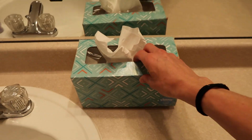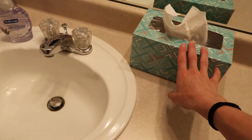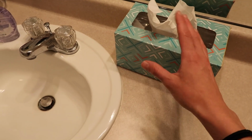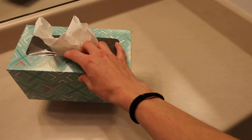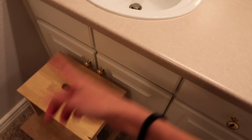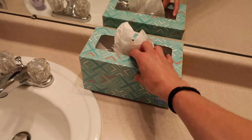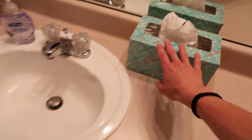I also keep a little box of tissues right here for her for cold season, or just, you know, if she needs to blow her nose or something. If she were actually sick and needing tissues constantly, then I actually move them over here so that she can get to them real quickly and not have to climb up on her stool every single time. But right now it's not cold season and we aren't using them as frequently, so they're just living there for the time being.